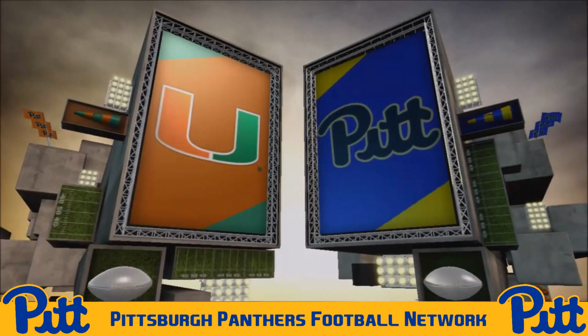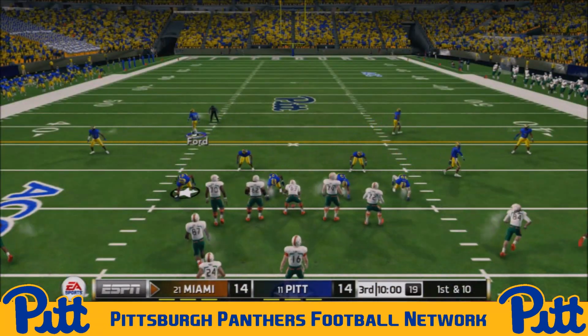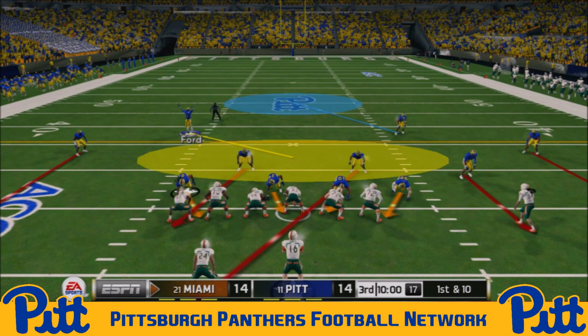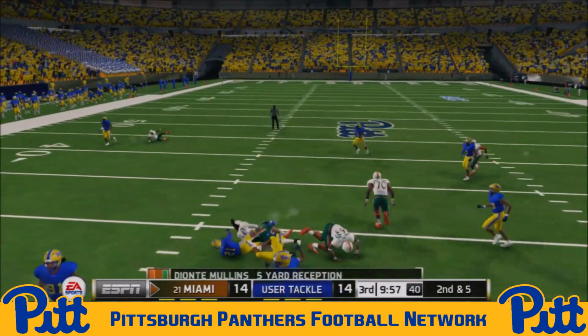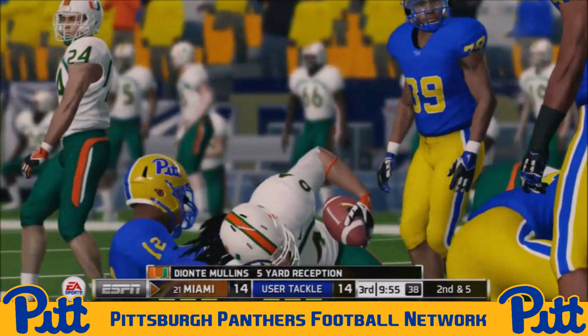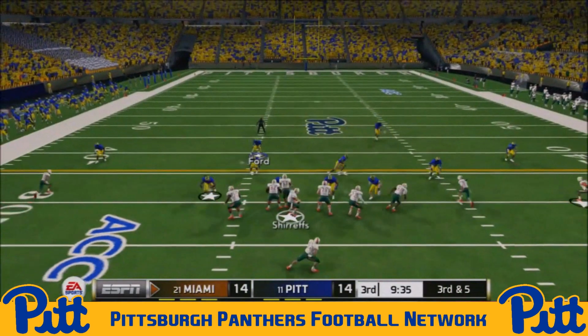So we welcome you back to Heinz Field here on the Pitt Panthers Football Network. Your Pitt Panthers have leveled the playing field with the Miami Hurricanes. A huge battle for the ACC Coastal Division title. Remember, the winner pulls in the Coastal Division title and will play in the ACC Championship game against either Wake Forest or NC State.